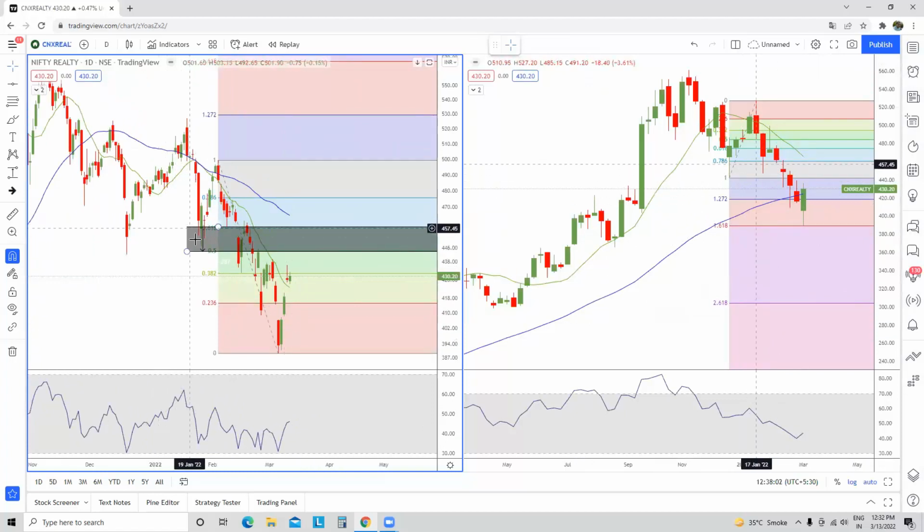And this entire band, especially this lower part, the starting point of this band, is a very, very strong resistance. It's not a mere resistance, but a very strong resistance. A lot of buying pressure will be required to surpass this particular level of 444 and go up higher till 460. So anywhere, if you see this index trading in this zone, and then suddenly you see selling pressure coming up, start finding stocks in the realty sector for swing short trades.